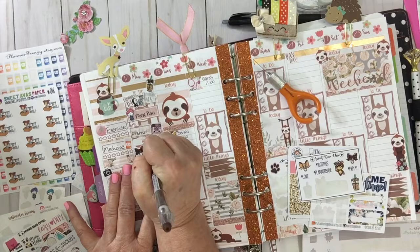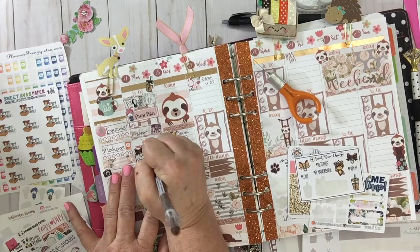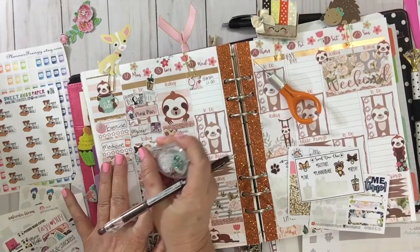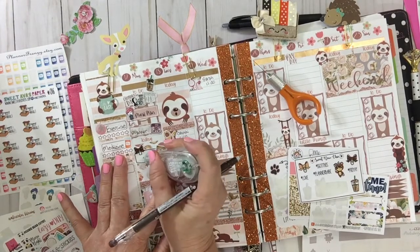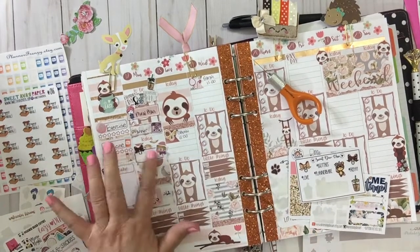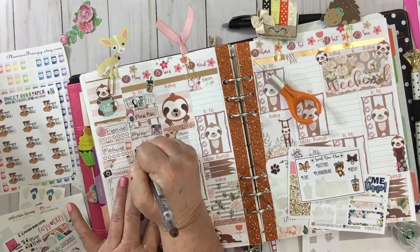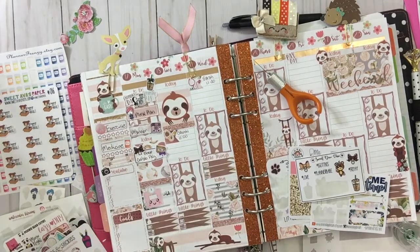Prep mail for collab. I don't like the way that looks. Just a second, let me see if I can wipe it out. Good. I'm gonna put prep up here. Collab package. Yeah, like that a lot better.